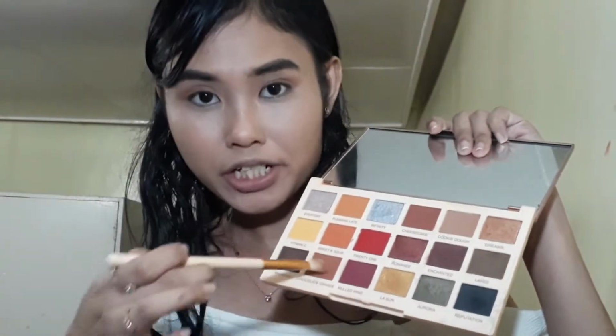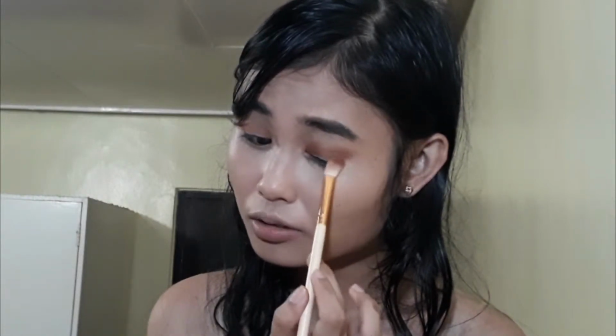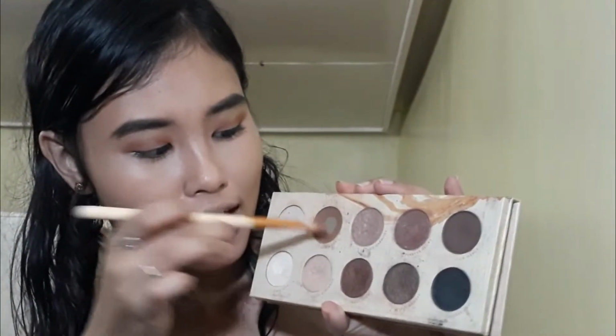Still on that same brush, I'm gonna pick up chocolate orange right here, and that orangey brown shade, I'm still gonna put that on the inner and outer portion of the eye, but lower than the first shade that we used, just to create a little bit of dimension. I'm gonna switch to the Zoeva palette and take a hint of soft and sexy. This is a true brown, so I'm just gonna layer that again.